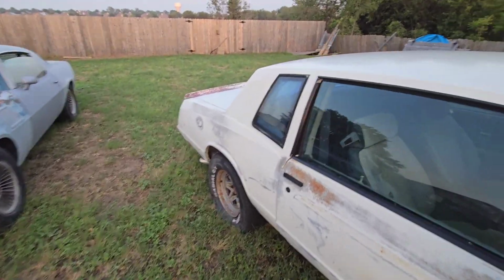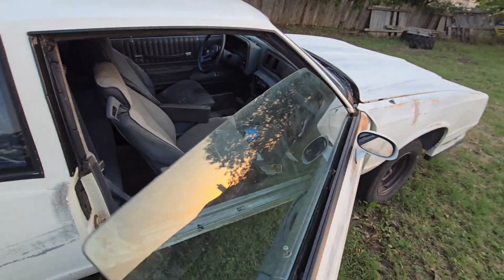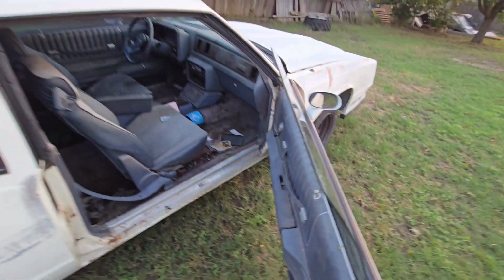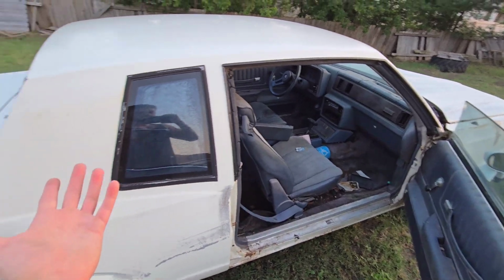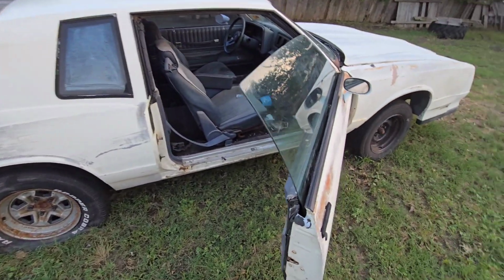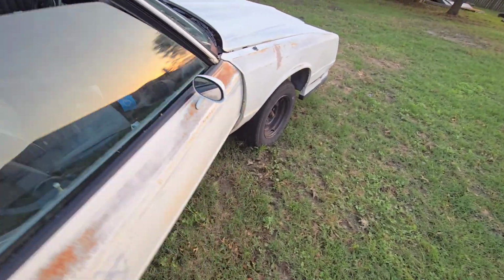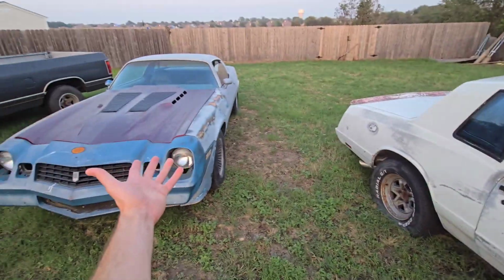This one, I'd like to keep it because they're just so easy to get parts for and build, and people part these out everywhere. But I don't know, we'll just see. But I'm definitely not gonna say we're keeping it, because I said that about that.